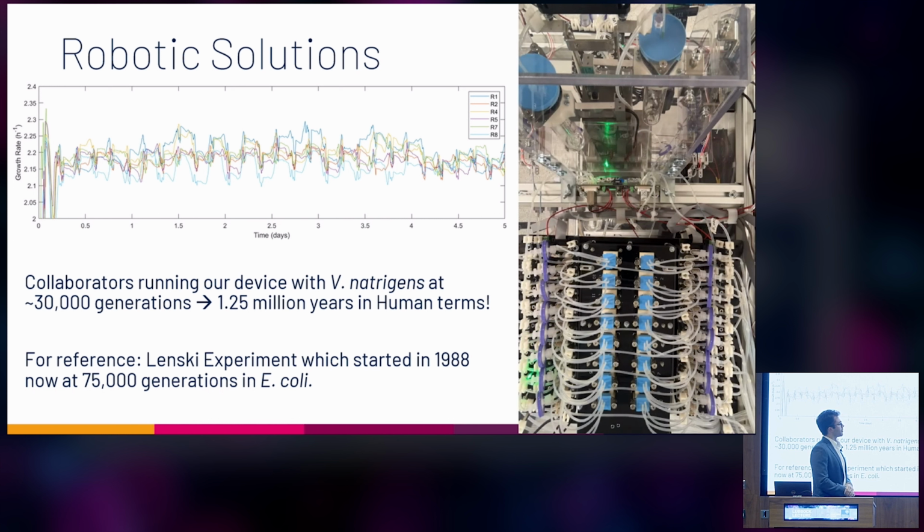As examples, we've been collaborating with a group at Harvard where we shipped them one of our machines we built before. And so there in the last year, we've put Vibrio natriegens, which is the fastest known growing organism, through about 30,000 generations of evolution, which is over 1 million years in terms of human timescale. And so we've now made the even faster organism known to science.